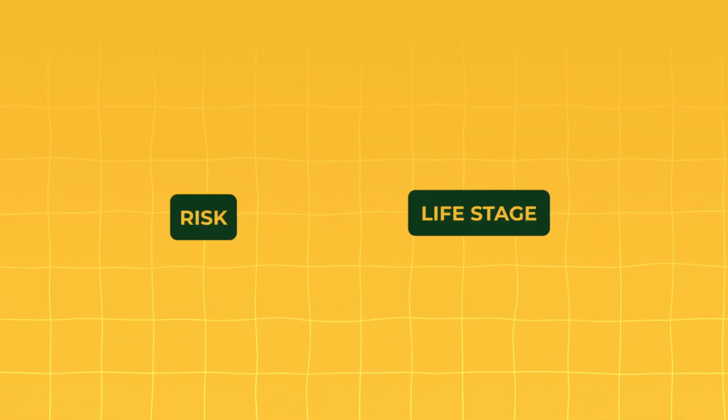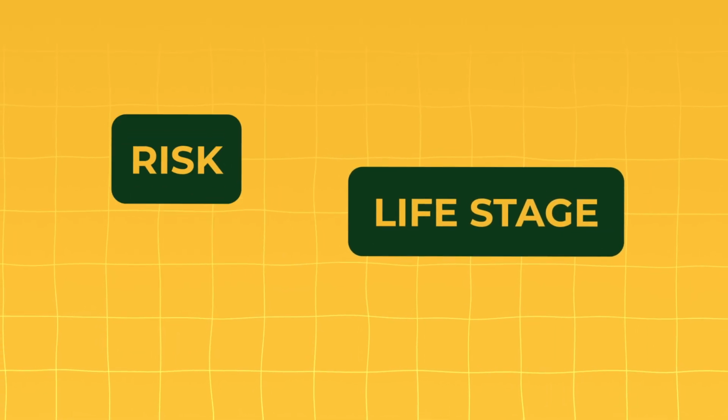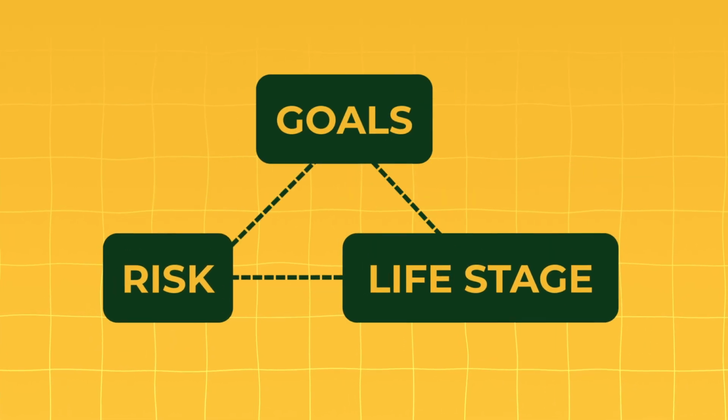We also see risk tolerance shifts during big life events: retirement, a spouse passing, market downturns, or even when adult children become financially independent. That's why we don't just set it and forget it. Risk should always align with your current life stage. It should always be based upon your goals.